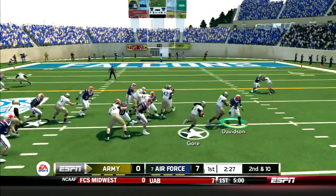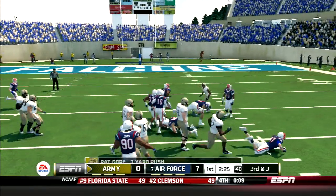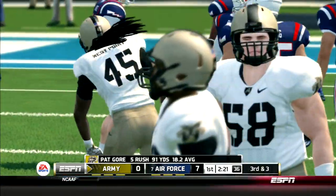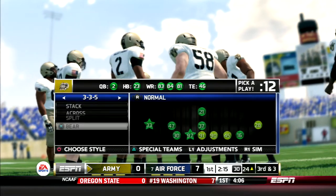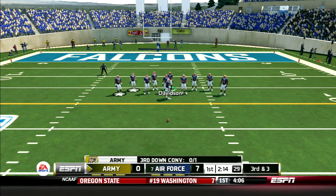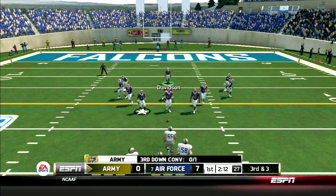Back with a carry. Nice run to the outside. Gore picks up about 7 yards on the run. That's good for a gain of 7 yards. That makes it third and three. They need about 3 yards to get the first down here on third down.